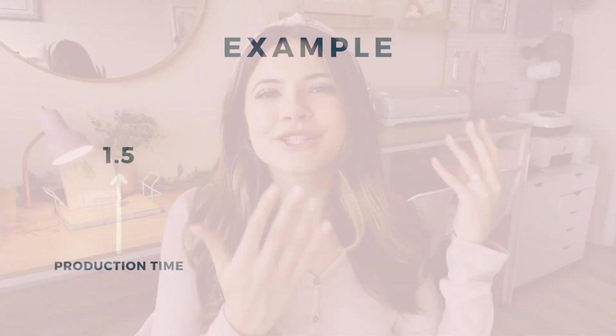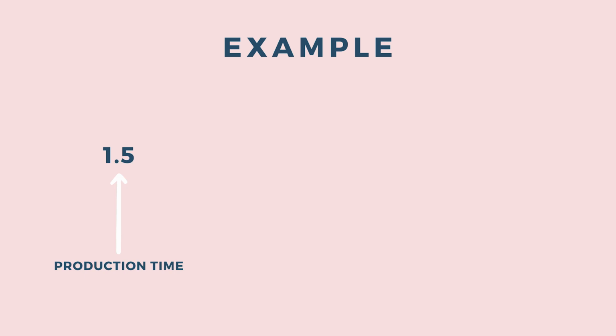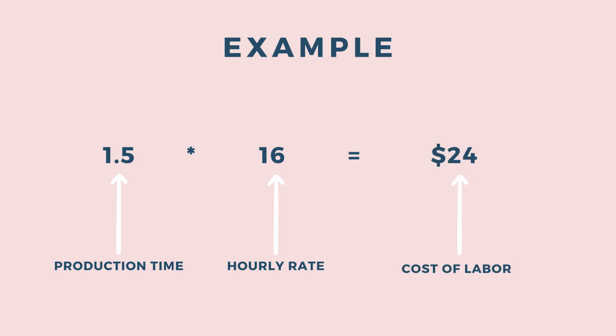Now we're going to take that 1.5 hours of production time and multiply it by how much we want to make hourly. In this case, we want to make $16 hourly. So we're going to take that 1.5 hours of production time and multiply it by $16, which is our hourly wage. We got the number $24. Now this is your cost of labor.